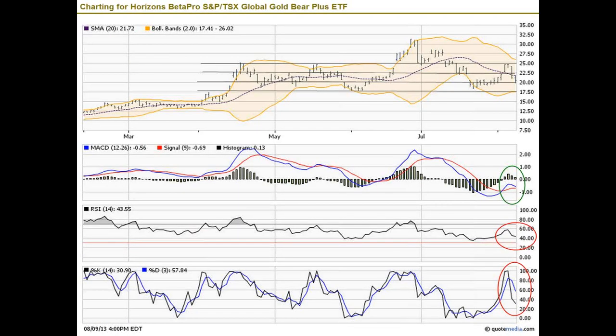This is the HGD, Horizons Beta Pro Gold Bear Plus ETF. Gold price is rising. Thursday was that big day, jumped up. So obviously as the reverse ETF, it fell hard. Friday it fell too. Momentum definitely leaving the ETF behind. Even though the MACD is positive, you can see it's turning lower. If gold prices continue to grow, this ETF will suffer.